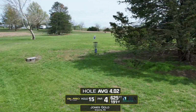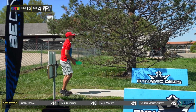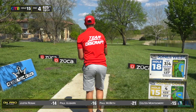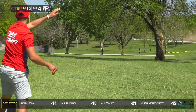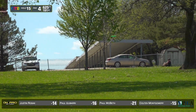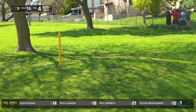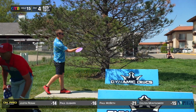Well, this is hole 15, par 4, 625 feet. Your tee shot is ideally going to be a sidearm. Paul's going to show it off, I'm sure, really well here. The shot only needs to travel about 350 feet. Not sidearm. Not really trying to get his disc too far right, just throwing it straight to the landing zone, opening up his angle in.